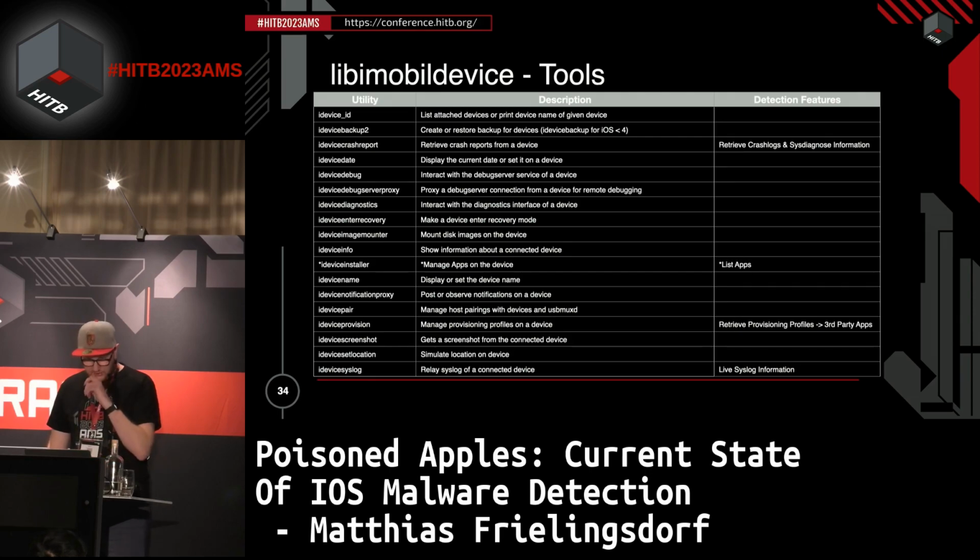There's also a couple of tools available, which are built in with libimobiledevice, if you install it via brew, for example, which will allow you to do stuff right away. And also this table is not that up to date because, for example, the ideviceinstaller is also there, which allows you to do the app installation.